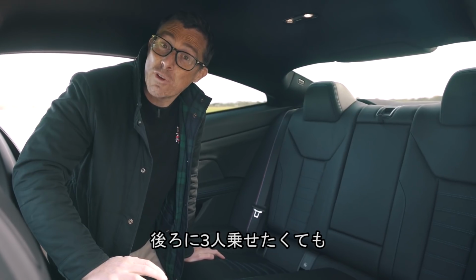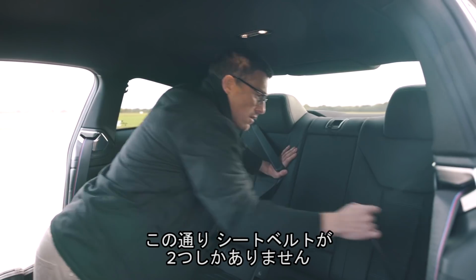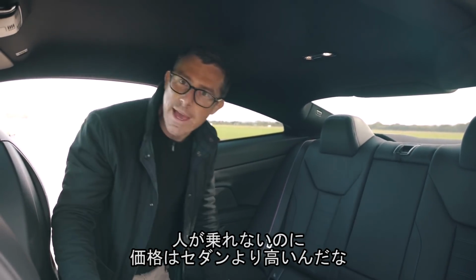Need to occasionally be able to carry 3 people in the back of your car? Well, unfortunately, in this 4 Series, you can't. Look, there's only 2 rear seat belts. That is the price you pay for having a coupe.